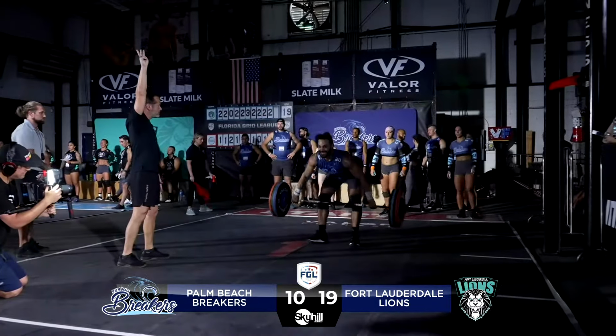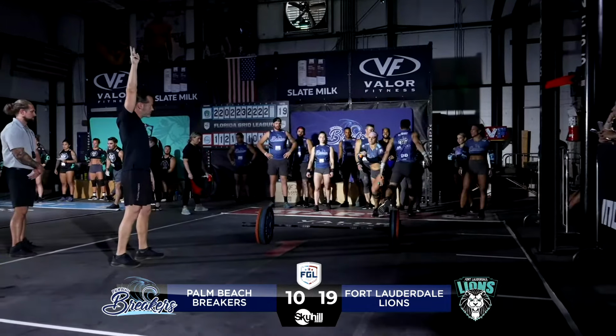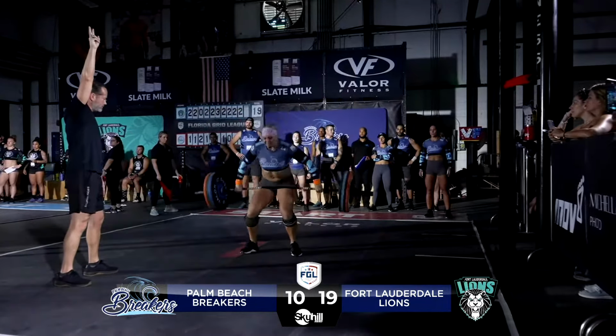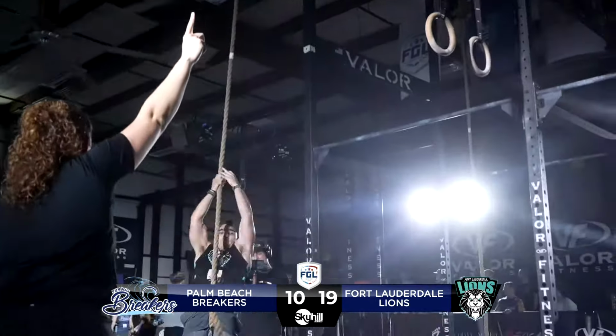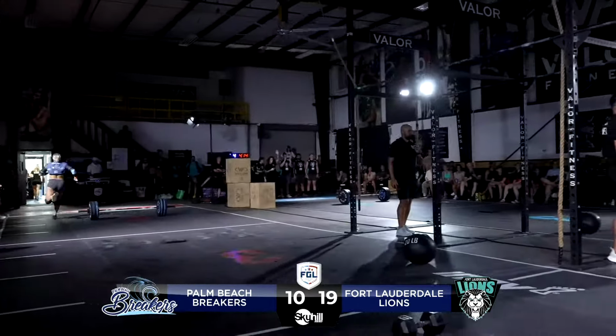Final rep for Mario Santaella. 2 to go for Oliveras. He's going to hand it off to Coleman, who'll have 2 reps. Jesse Coleman, 165-pound snatch. Easy money. Cardona back on the ropes. Who better? It looks like he's going to do 1 rep, though, and Laura Sanchez is going to finish it off with that final rep.